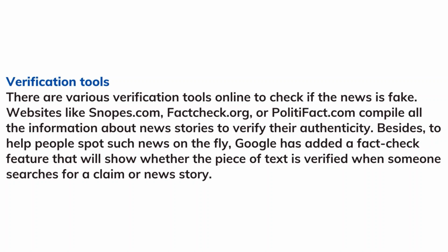Verification tools. There are various verification tools online to check if the news is fake. Websites like Snopes.com, FactCheck.org, or PolitiFact.com compile all the information about news stories to verify their authenticity. Besides, to help people spot such news on the fly, Google has added a fact-check feature that will show whether the piece of text is verified when someone searches for a claim or news story.